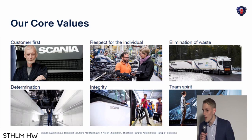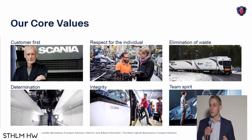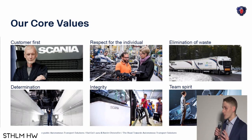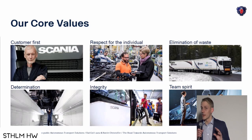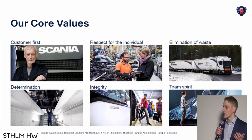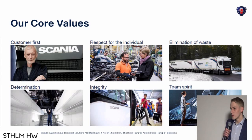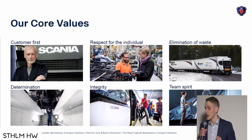Respect for the individual: everyone gets to speak up. Everyone is respected. In our section, we have 16 different nationalities, so we have experts from the entire globe, which is really amazing. Elimination of waste: we should always try to identify what's not necessary, and if it's not necessary, then we should stop doing it. Determination: we are very determined at Scania. When we get a fine product, we should never be satisfied. We should always try to get to the next step, challenge ourselves, and do something better. And integrity: sustainable transport solutions is the final goal. Team spirit: we are now part of the Volkswagen group, so we are working closely together with, for instance, MAN, and we're trying to take this next step together.